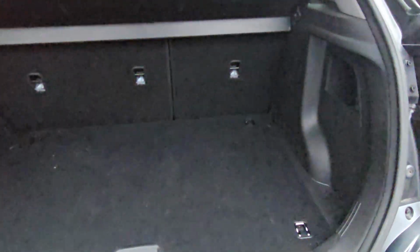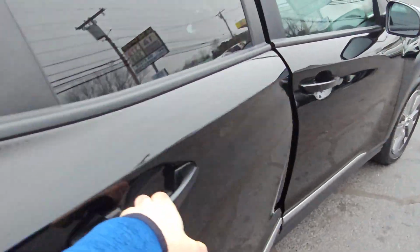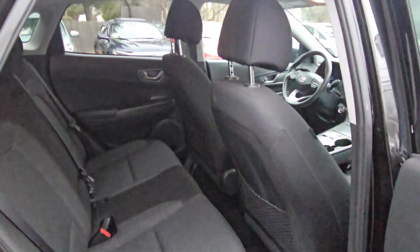It does come with a charger. You're hearing that beeping because the key's in my pocket and the car's on.